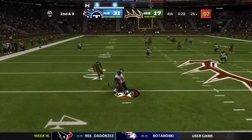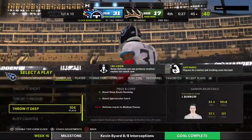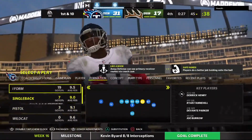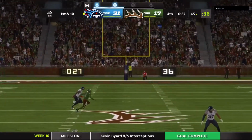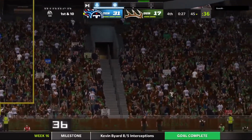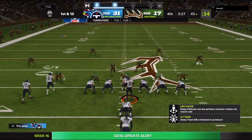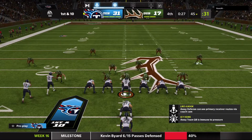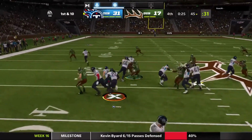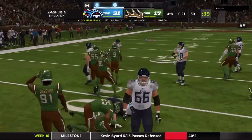And this is intercepted, and that should do it. Picked by Kevin Byard. And the Titans will have solid field position here as they take over at their 45-yard line. He's had a fantastic rookie season, made a lot of lovely throws, but that wasn't one of them. Well, we got to give him one, don't we? I mean, with the year he's having, a lot easier for he and his teammates to accept that throw, because for the most part, what they've seen, it's been pretty sensational.